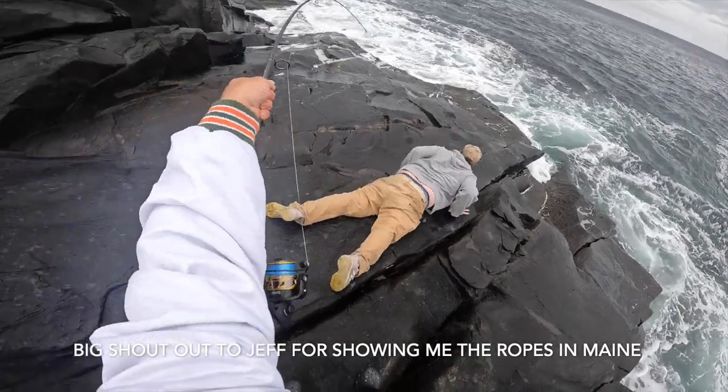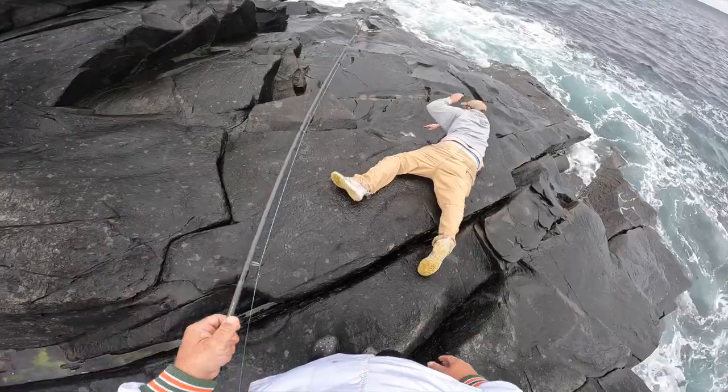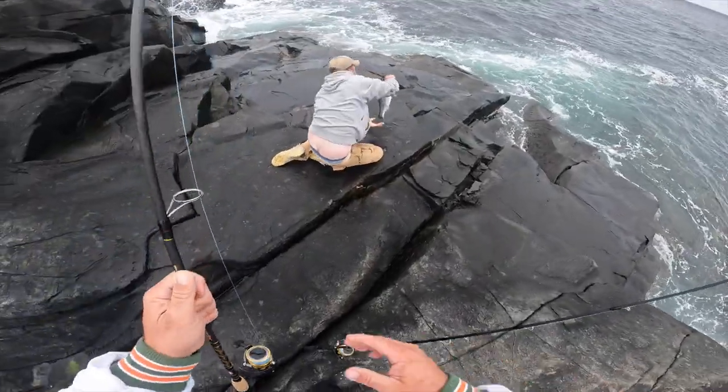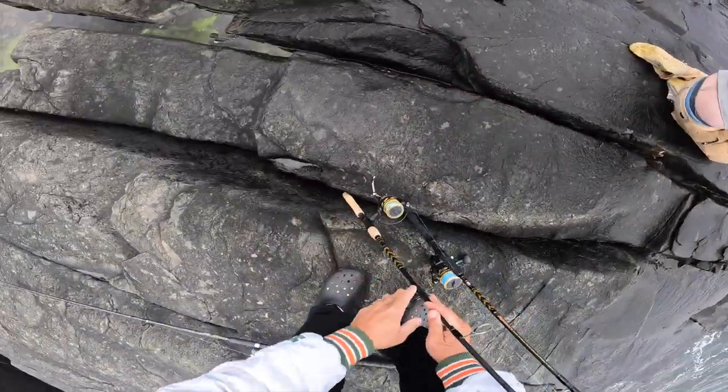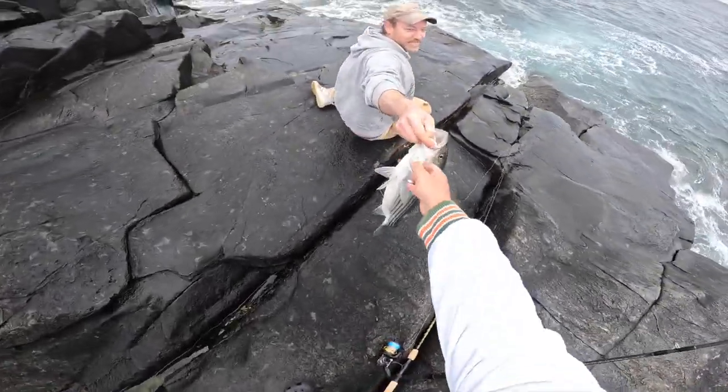Oh, yeah. Big old striper. 26. That'd be Maine fishing. Woo! Let me see. Let me hold him. Hold him, and I got to get my forceps because he's buried. He took that. He's not deep.